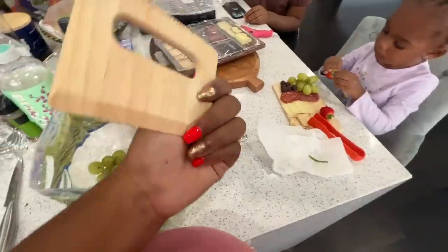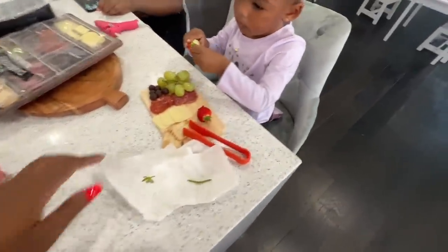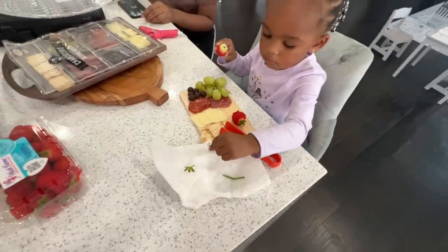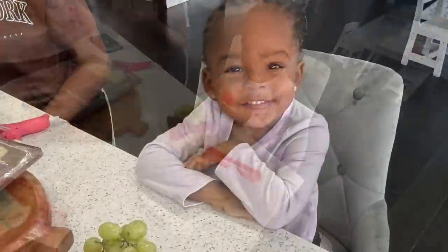It also came with this wood cutter, but we don't really need this right now. All her cheese and stuff is already cut. They're really cute. Oh, wow. Thank you. Thank you so much.